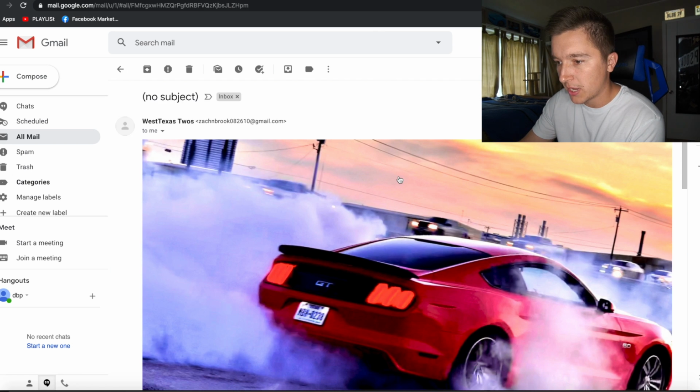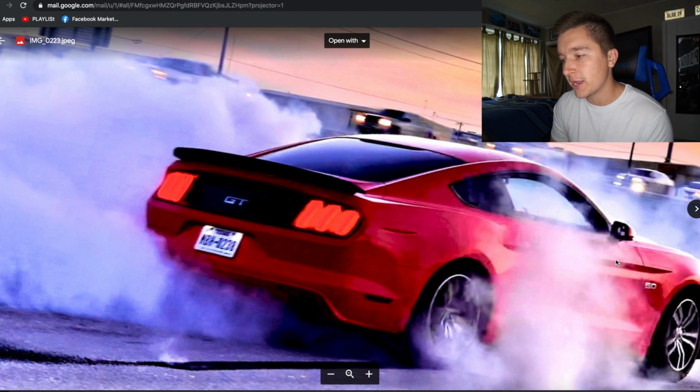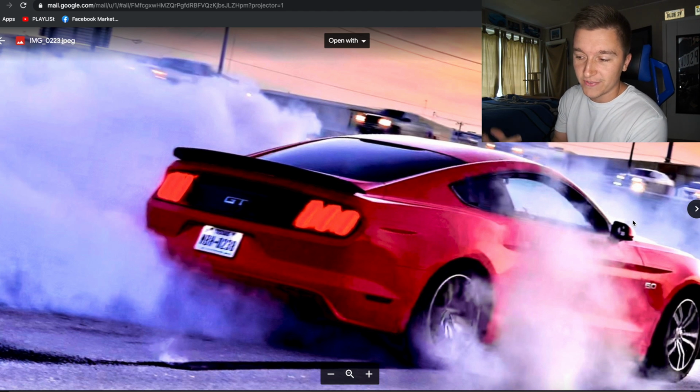West Texas, got an S550 doing a burnout. This one is a 5.0. You know, we got a little smoke show going on here. Got some stock wheels though. Don't know if that spoiler's stock. Again, I'm gonna keep it short and sweet, man. It is a 5.0. It's red. It's typically stock. I'm gonna give it a 6 as well.